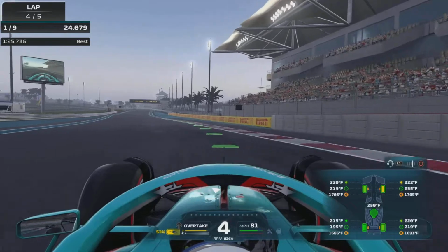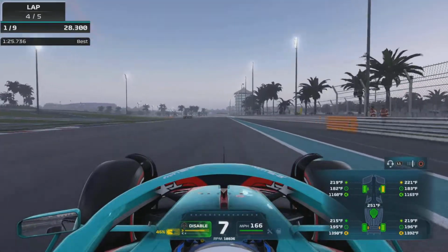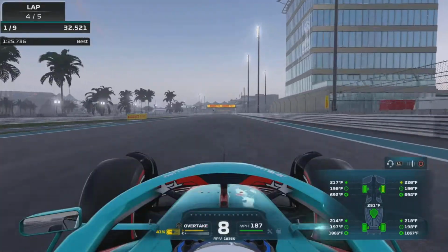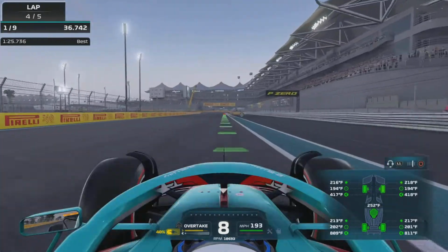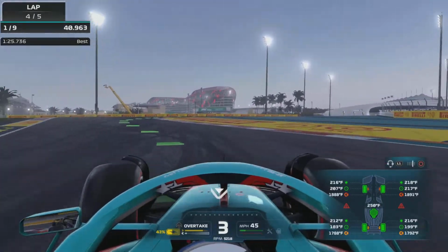And again, we're battling the car behind. We're battling the conditions of our car and tire temperatures. We're managing our ERS. We're paying attention to what defensive moves we have to make. A lot of things to pay attention to at once. That's not just driving the car.